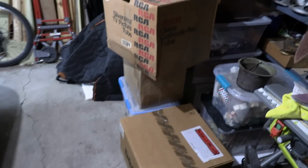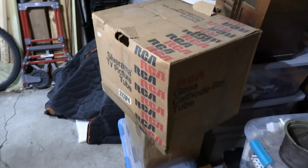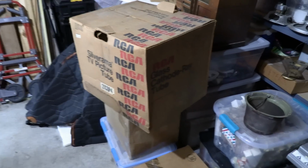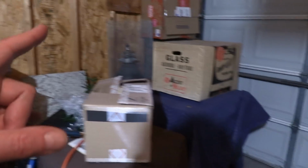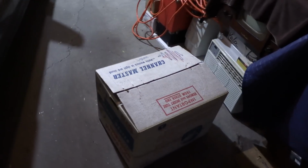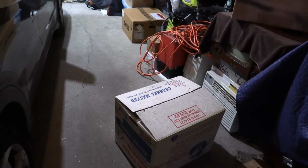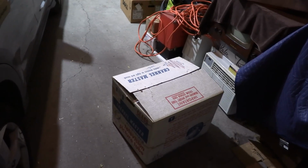So I picked up 3 picture tubes. I posted a photo and there seemed to be some interest in the box, so I thought I'd show those, and I wanted to discuss a few things. So we have an RCA Silverama, we have a GE Black Daylight, and we have a Channel Master. I'm sure you've heard of RCA and GE. They were major manufacturers who made picture tubes. Channel Master only rebuilt picture tubes.